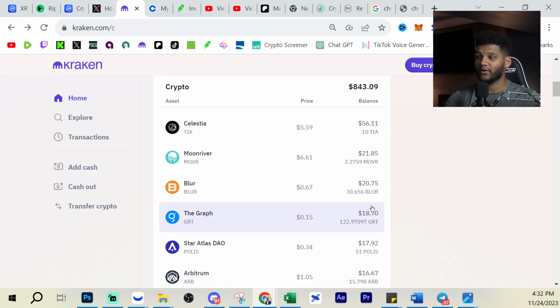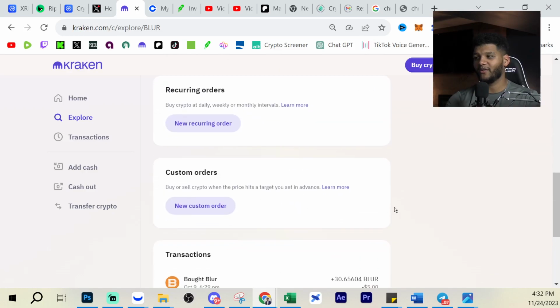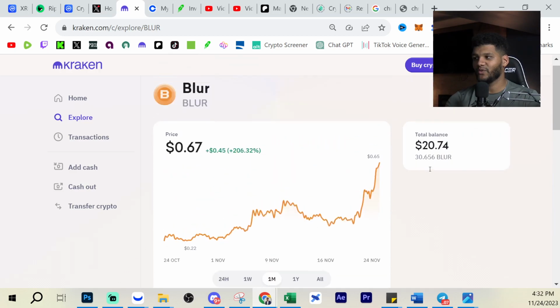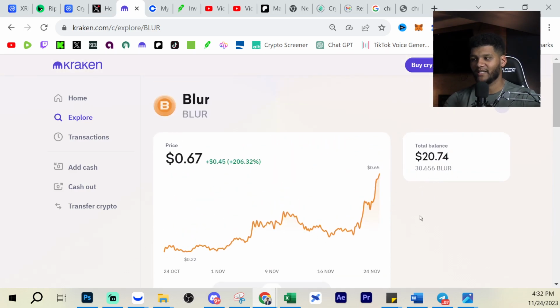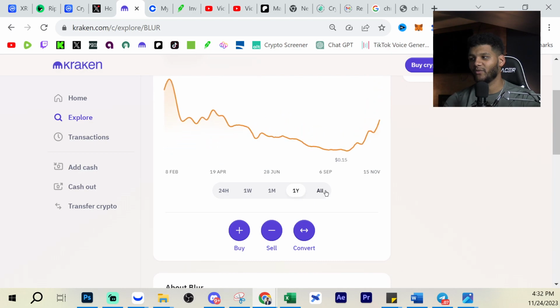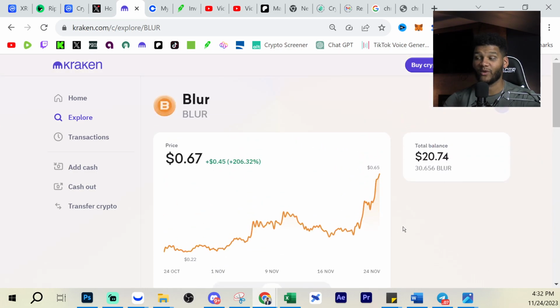I also have Blur, which went from a value of $5 all the way up to $20.74. See, I only invested $5 into this and it turned into $20.74. And that move has been massive over the last month, 206%. Absolutely amazing. And then even further than that it has moved a little bit more. I know it has dropped here, but from here to here, it's moved a little bit more than that because obviously what I've gained is more than 206%.